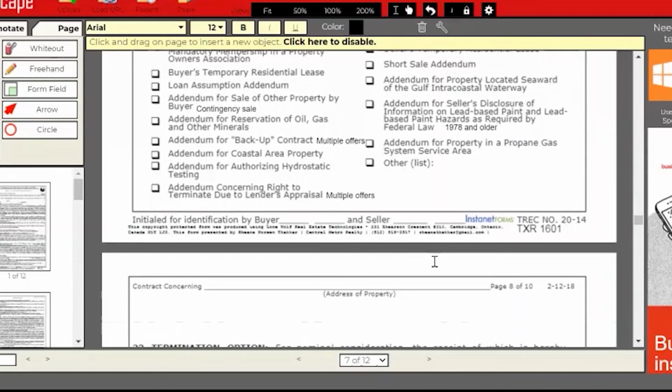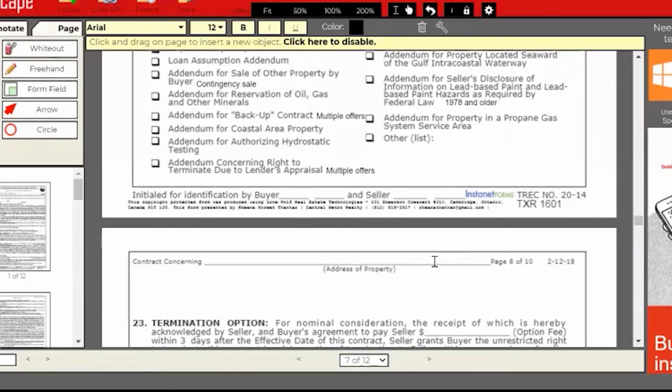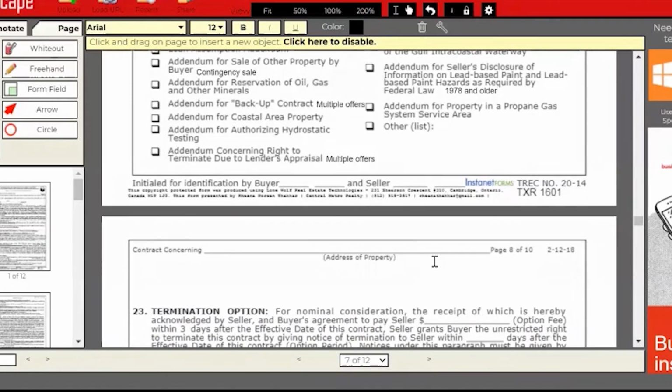A property in a propane gas service area. That's when a builder built the subdivision and they wouldn't bring natural gas out for them. A lot of times these builders will build their own propane system in the front of the neighborhood to service the whole neighborhood. But you're buying the propane from them, and that's kind of a good racket.